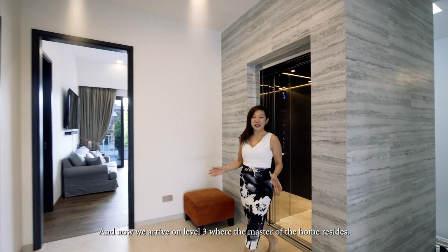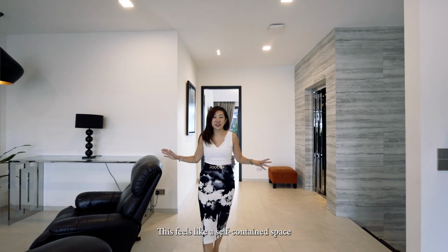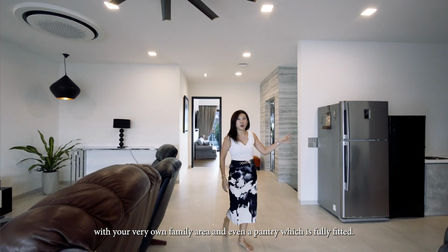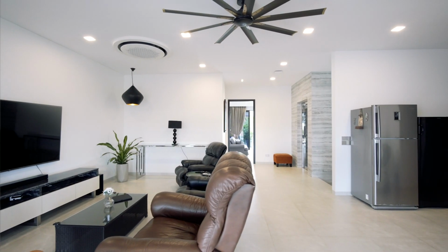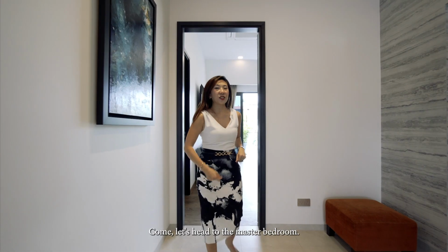And now we arrive on level 3, where the master of the home resides. This feels like a self-contained space with your very own family area and even a pantry which is fully fitted. Come, let's head to the master bedroom.